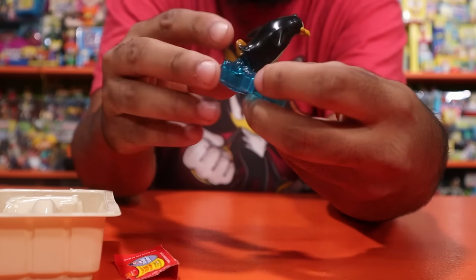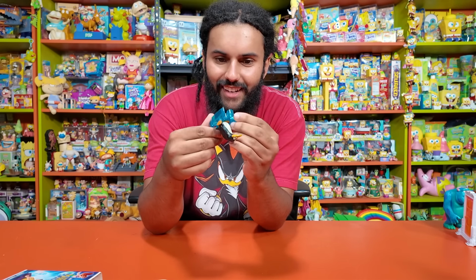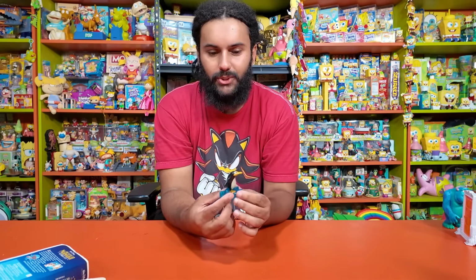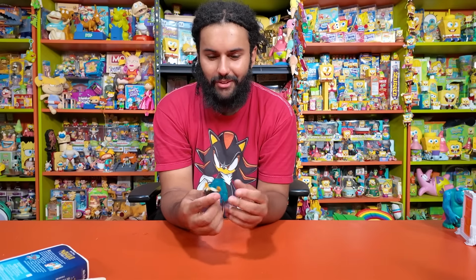I'm assuredly he's from the film, but he's so cool. He's got this nice blue base on him there, but it kind of makes me feel like he needs the other ones to be cool. Like by himself, he doesn't really do a lot, but he's interesting. We'll give him, I don't know, a 6 out of 10.